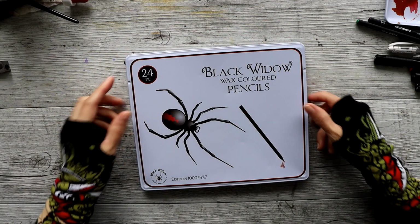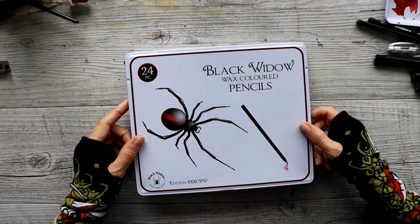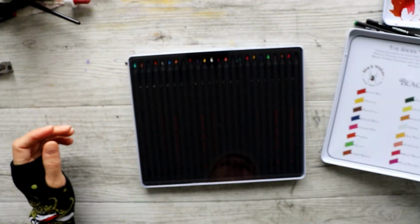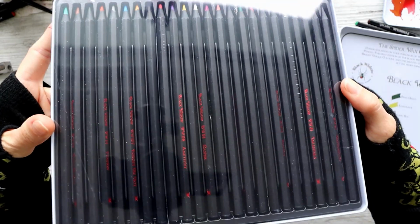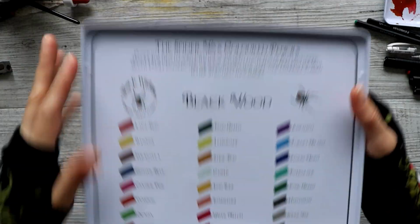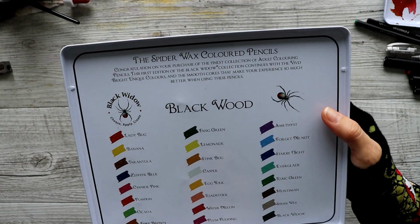I've taken the plastic off because I just wanted to have a look, but what I absolutely love about these pencils is what you're about to see. They are black wood as well. So this one is called the Spider, obviously, the Spider wax coloring pencils.